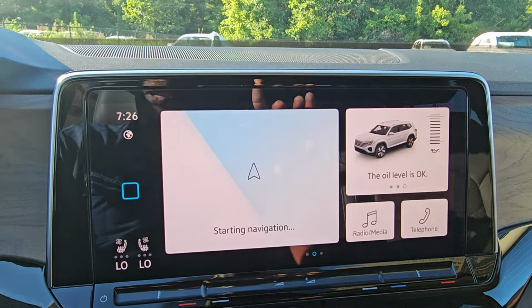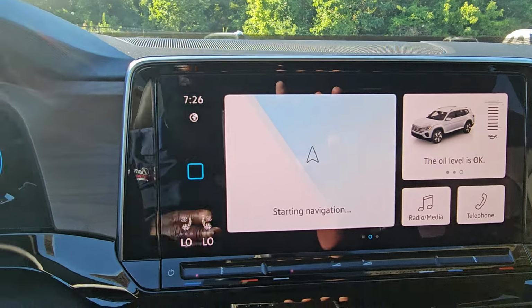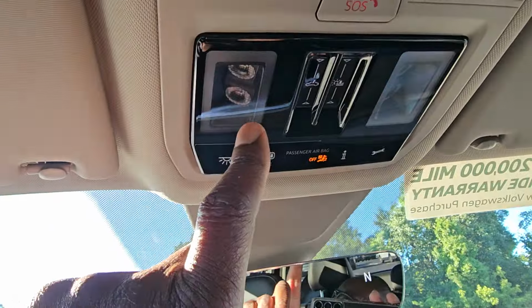If you didn't hear what she said, cooling your feet in the front. So now it's blowing on my feet. Up above here, vanity mirror on each side with an LED light on each one. So you have that on both sides, driver and passenger. Capacitive touch lights up here.